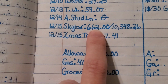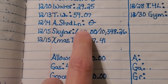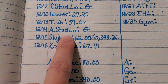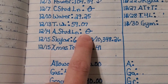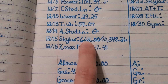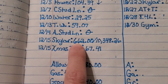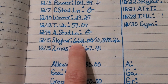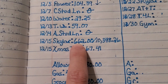And this number may change, especially as I gauge where we're at financially, especially since it's closer to the holidays. And even though our student loans are still on forbearance, they'll eventually come off of forbearance in the near future, and so this number may change. But for now, I'm giving her $662. And that is a pretty significant increase from her original car payment of $330-something.